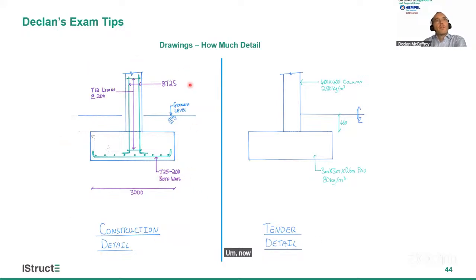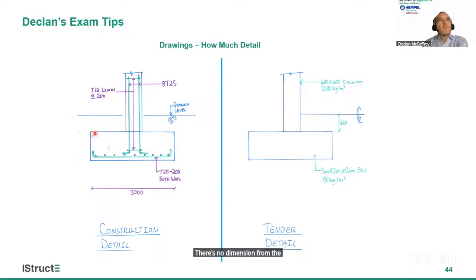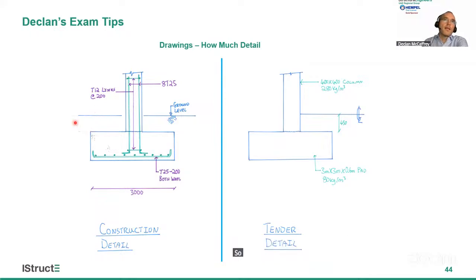Now, this detail here may look quite detailed, but it's missing some vital information for the quantity surveyor. There's no dimension from the ground level to the top of the foundation, there's no thickness of foundation, and you don't know if it's a pad foundation or a strip. So this has insufficient detail for a quantity surveyor to price.